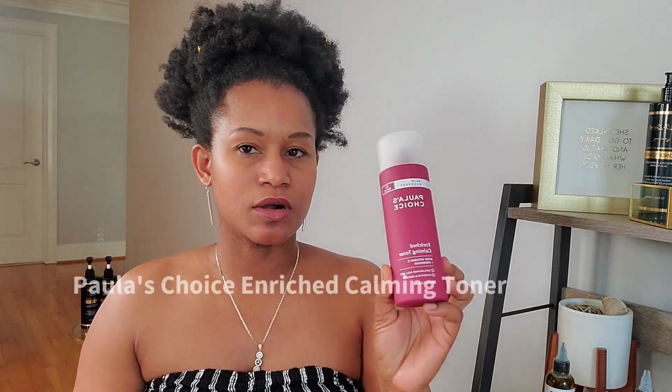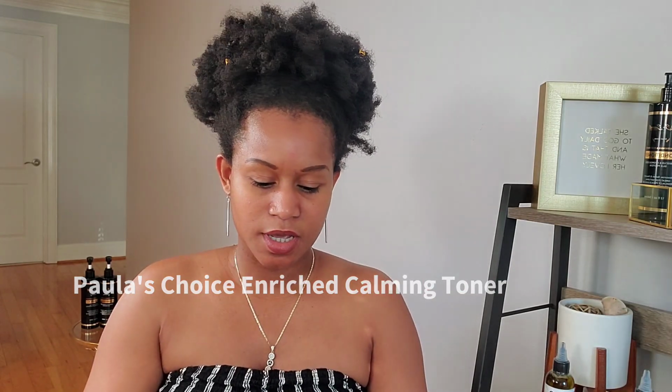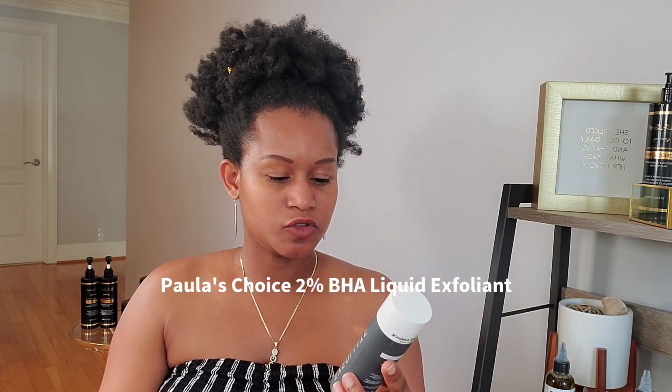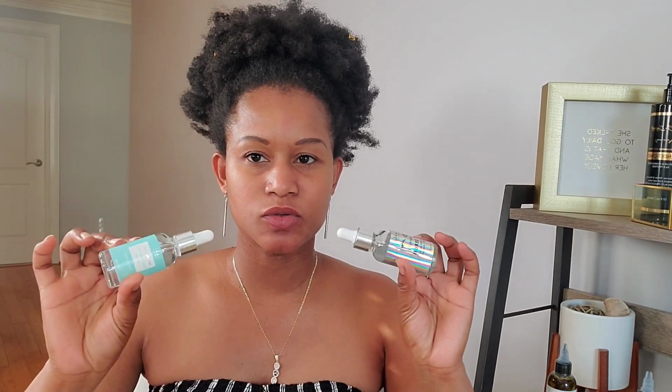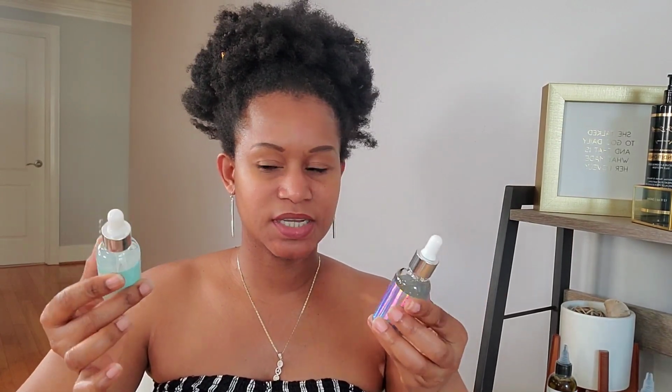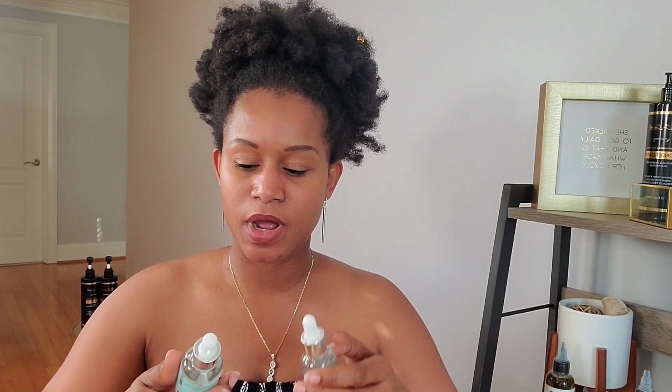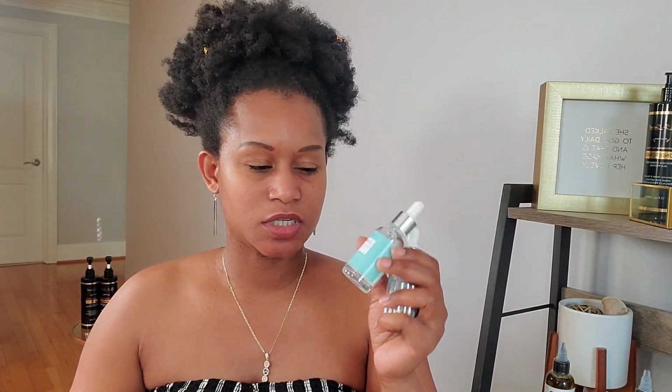So this is a calming toner. And this is a skin perfecting exfoliant with 2% BHA liquid exfoliant. I also picked up two extra serums for my skin. This one is for around my eyes, and this one is for my skin.